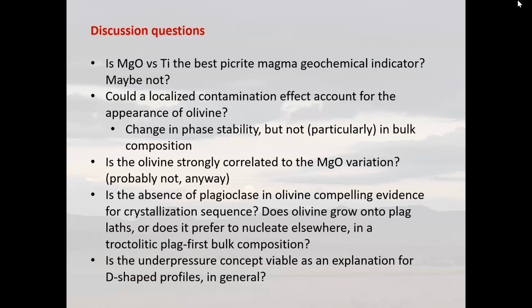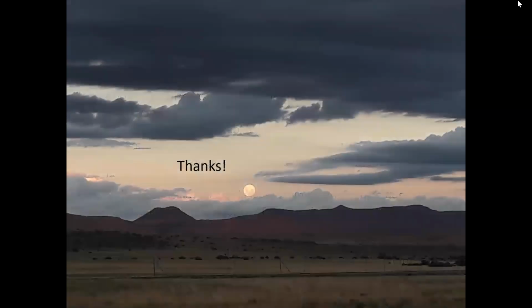So in order to interpret those olivines, do we get crystallization sequence information from that? So that's it. Thank you very much.